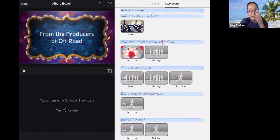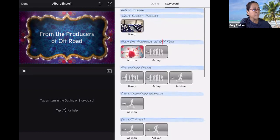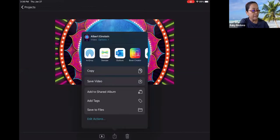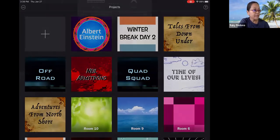Now here's a tip. They kind of tell you group, action. That's only if you want to follow their template. You don't have to follow it. You can have all stills. You can have a mixture of stills and a video. Anyways, I'm just going to say I'm done. So there's a done button on the left and I can save this. So I'll save it to save video and then it'll land in my photo roll.